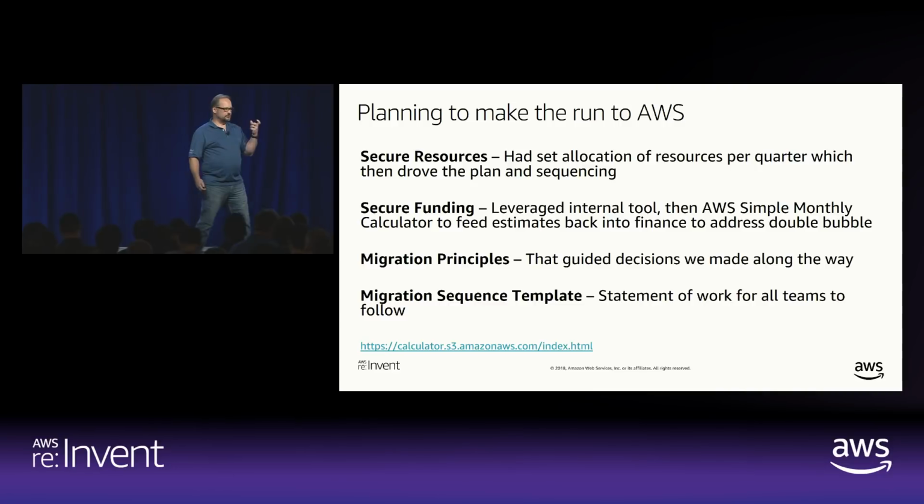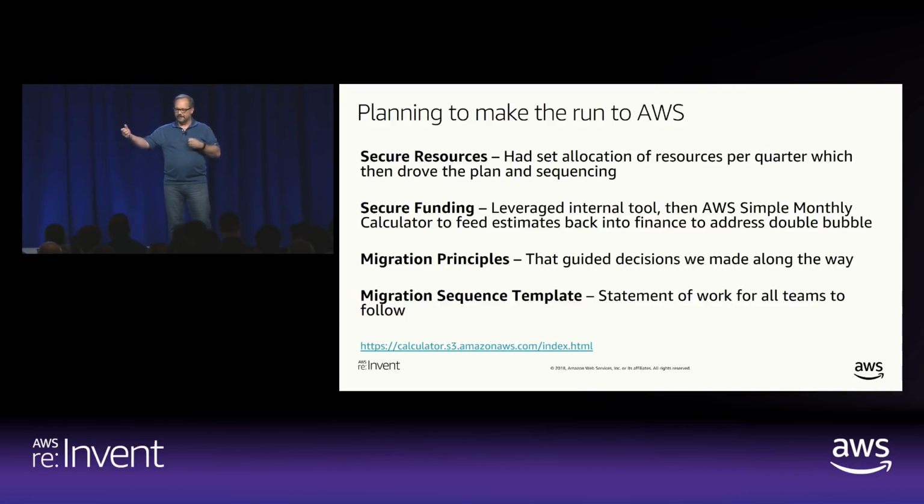We have to secure our resources. Even with a company that is dedicated to going into AWS, with executives on board, there comes a point in time when your business leader has to make a trade-off decision between, I've got some new feature I want to pin, and I've got to do some infrastructure. What worked for us there, going in with all the planning we had done, was to get agreement: we have so many resources that are ours to do this migration.